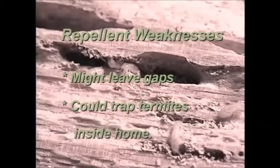If baits have problems, what else is out there? Well, there's a technology called repellents, where they put the material in the soil around the home and it repels the termites.